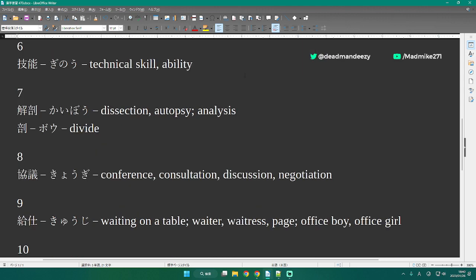Number 6 is gino. Gi on the left side for technique or skill, and no on the right side for ability or skill. So these are two words that mean skill, but together the literal translation is very close to technical skill, your skill, ability. Gino is technical skill or ability with two kanji that pretty much just mean skill. Gino is your skill or ability. Gino desu.